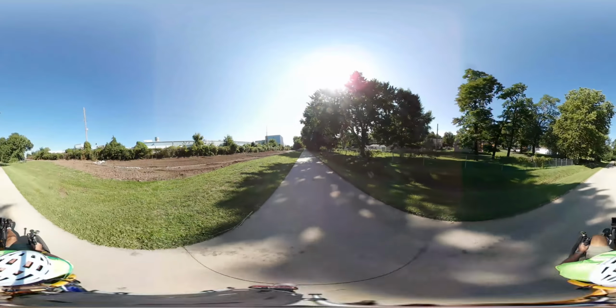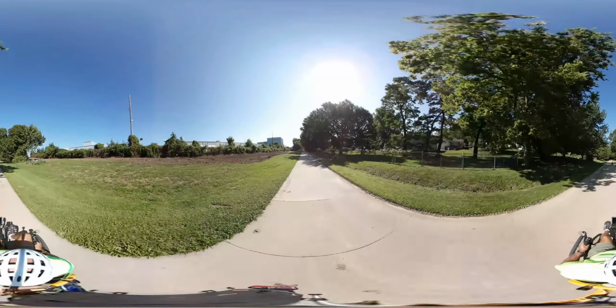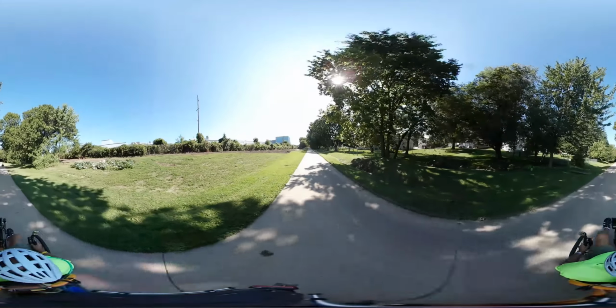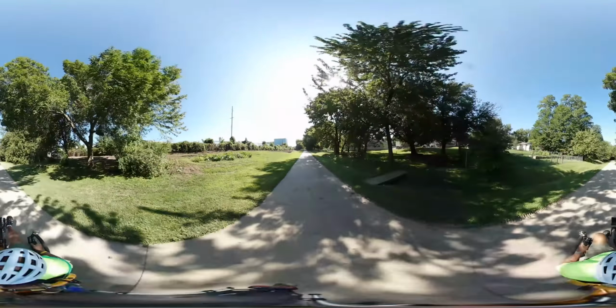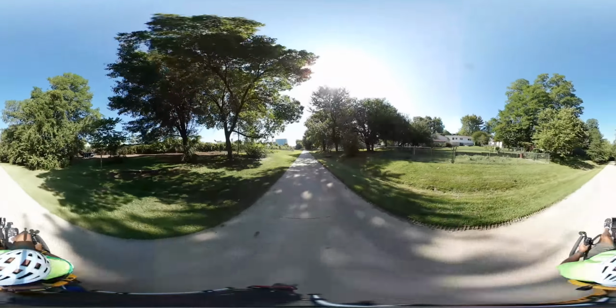See, I'm looking around. You can take your mouse or your finger on your phone and look around. If you're watching it on your phone, you can actually tip the phone in all directions and move the picture.